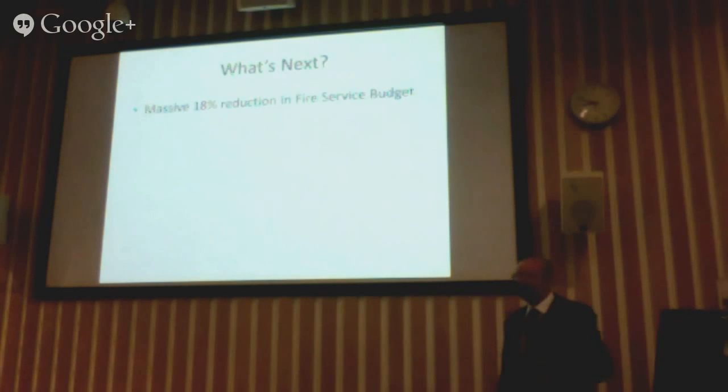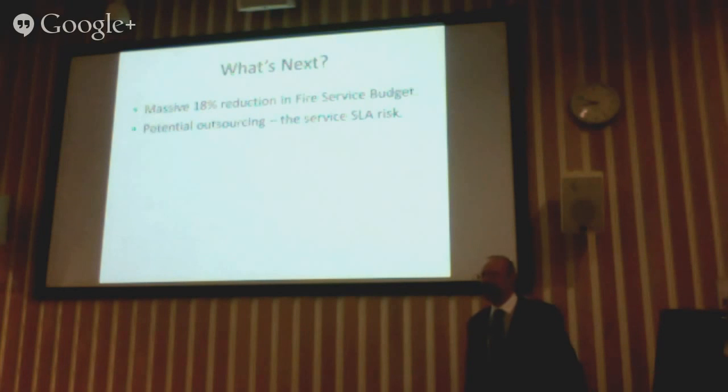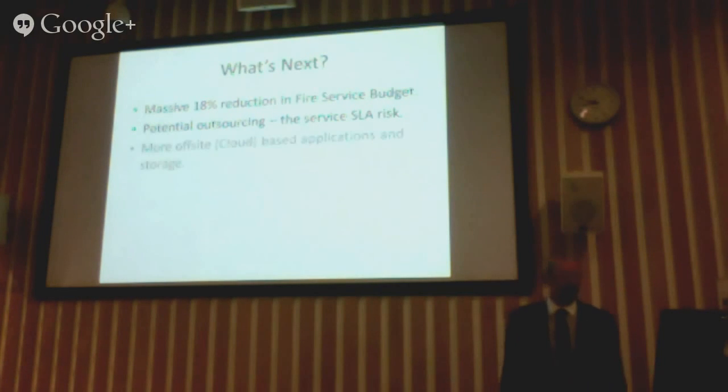Okay. There's an 18% reduction in the fire service budget from the government, so the potential is there for us to outsource a huge amount of our stuff. The risk is being able to deliver the service level agreement. At the moment, if something goes wrong, we can get a technician anywhere in the county in 2 hours maximum, really within an hour. If that's outsourced, it could be 4 hours, 4 days, who knows? So it's a risk, but it's being looked at.